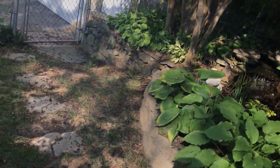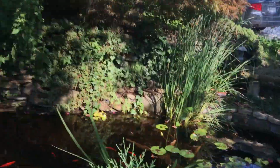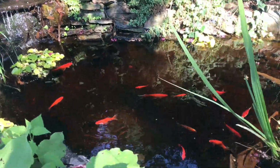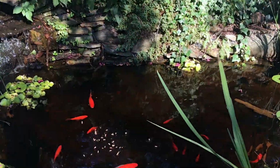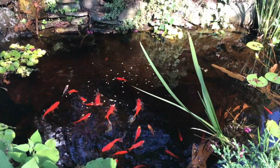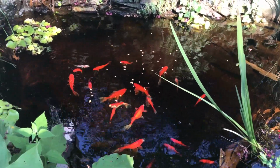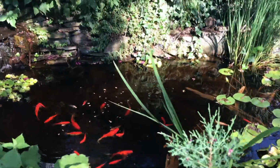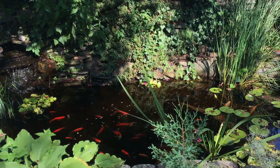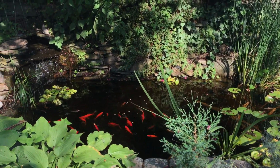So let's get these guys some food. They always love to eat. And yeah, fish are getting big, healthy. They seem to like it out here. All right, that's about it for out here. I'm going to head inside and we'll get back to the saltwater tanks.